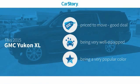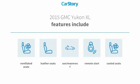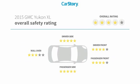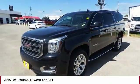325-949-1811. Carfax research indicates this vehicle as being priced below the average market price. Loaded with features. Features also include remote start, leather seats, sun moonroof, ventilated seats, cooled seats. With these ratings, you are going to love the 2015 Yukon XL.